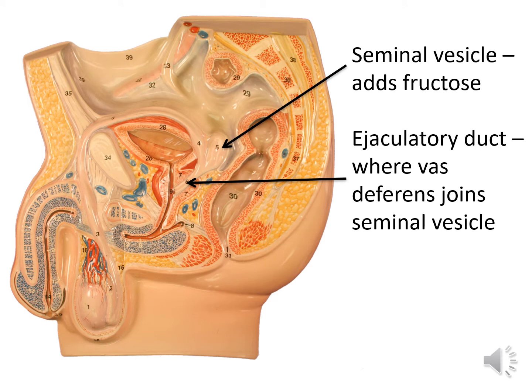The vas deferens comes up and around the bladder and meets up behind the bladder with the seminal vesicle. There are actually 2 seminal vesicles. There's one on the right side of the model that's shown here, and there would be one on the left side of the model or human, which has been removed in this picture, but there would be a second seminal vesicle. The seminal vesicles add fructose.